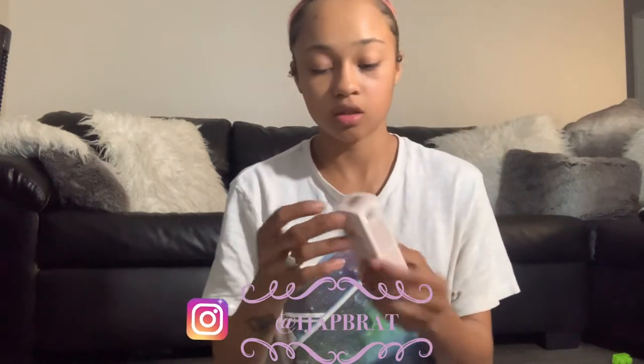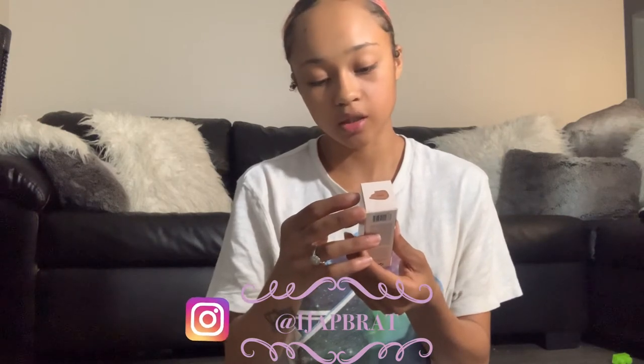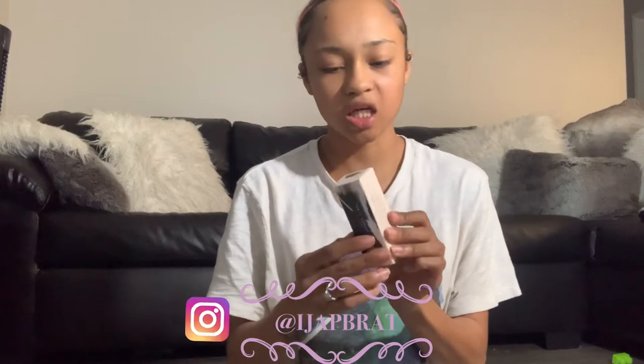So the next thing that I got is this matchstick. Yeah, matchstick, and it's literally matte. It's just like a concealer stick, and I got it in the color suede. Yeah, see, conceal, correct, or contour. And contour, I mean.